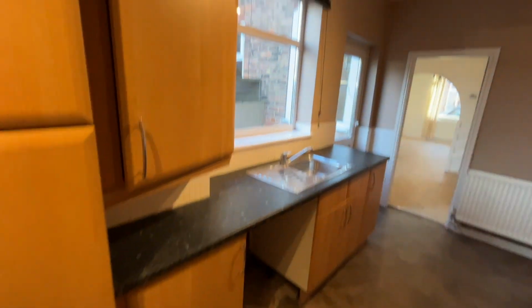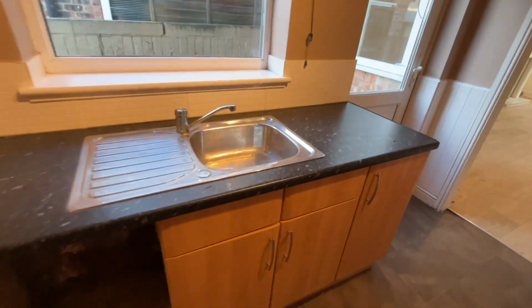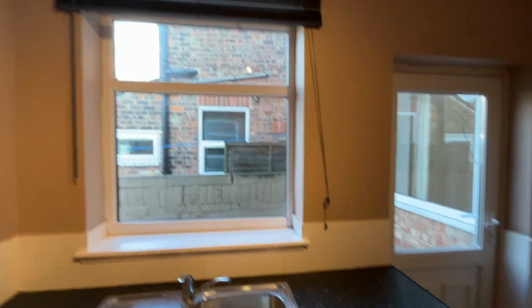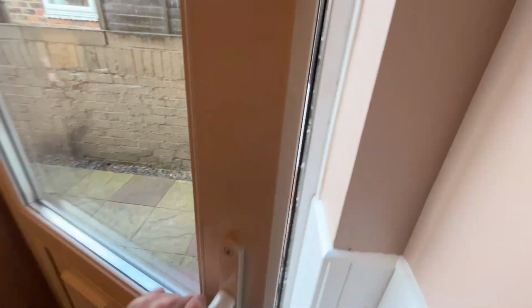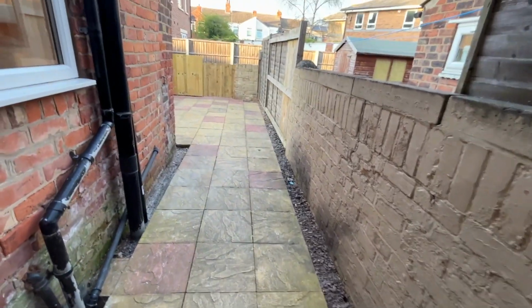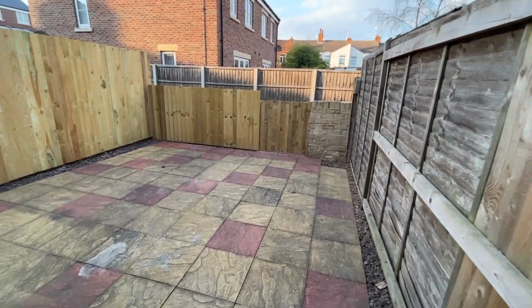And then down here, single cupboard, space for your washing machine, double cupboard and your sink, and the window, a little Venetian blind, and a last single cupboard. And then we have the back door, which goes outside. So we have this wonderful 80s, 90s mismatched patio. It's quite a decent sized yard. This bottom bit here is about 6 by 6 meters.